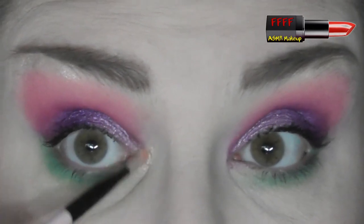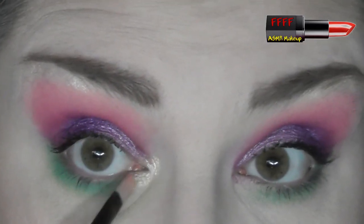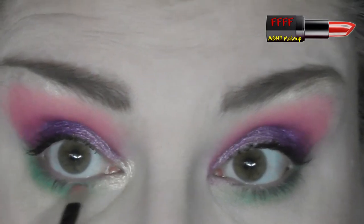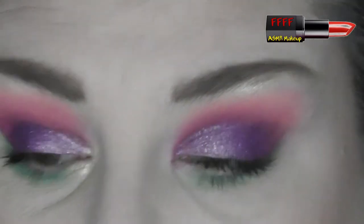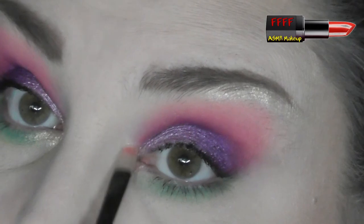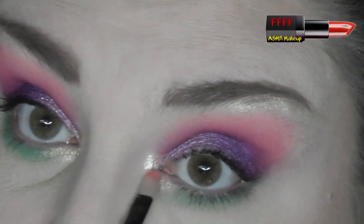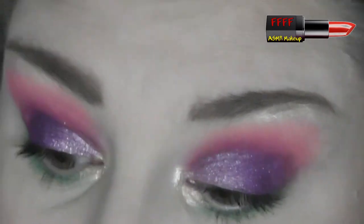And then I'm going to pop some on the inner corner, and just carry it down to meet the green underneath there, and just blend the two together a bit. And then clean it off on my little washcloth over here, and then do the same this side. Pop it on the inner corner, bring it down, and I'll zoom you out briefly. Yoink. Because I want to use this one.